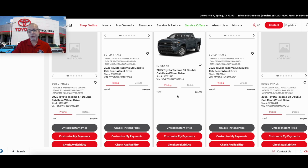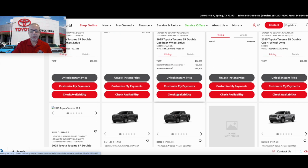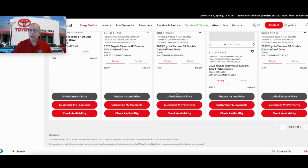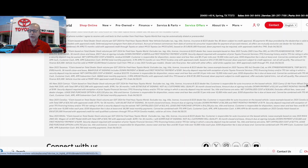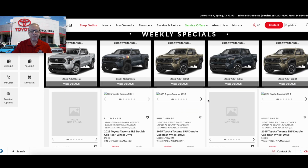So we have to go to the third truck in the lineup here, which shows in stock. It is an SR double cab rear wheel drive, same pricing, $37,419. Now let's scroll down a bit here, see if we can get into anything beyond an SR. And I didn't really see anything there. We're going to go to the next page. There are 9 pages. We're not going to go through all 9 pages, I don't think.